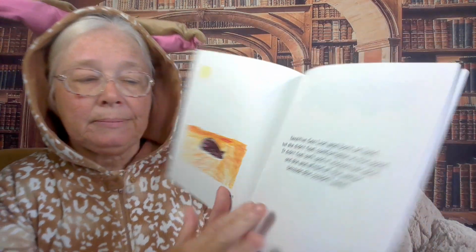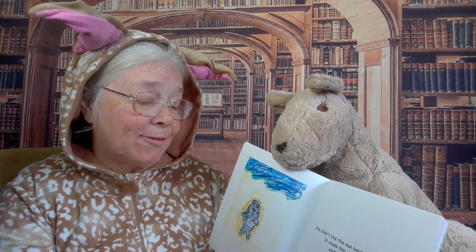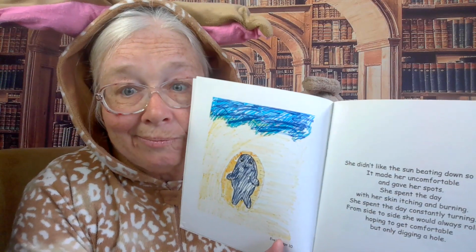Sensitive Sea Lion was born on land, but she didn't feel comfortable in the sand. It didn't feel soft, and it itched her skin, and she was afraid of the water because she couldn't swim. She didn't like the sun beating down so hot. It made her uncomfortable and gave her spots. She spent the day with her skin itching and burning, and she spent the day constantly turning. From side to side, she would always roll, hoping to get comfortable, but only digging a hole.